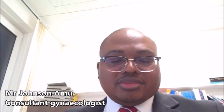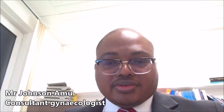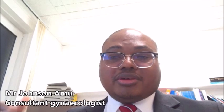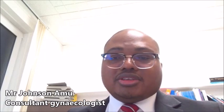These days, because of the benefit of technology, it can be done via keyhole surgery, and that offers quicker recovery, less pain, and fewer days in hospital for patients. But it may not be suitable for all patients. Therefore, you may still need to perform the procedure the traditional way, which is having a cut on the tummy.